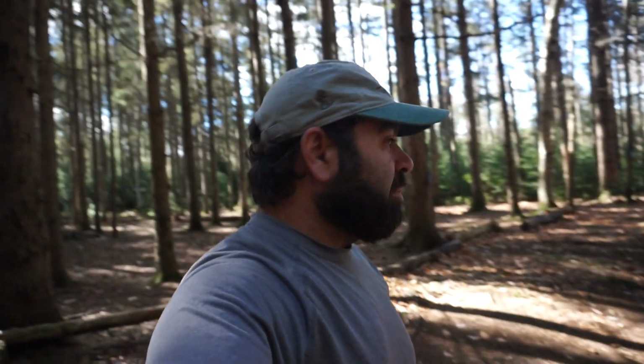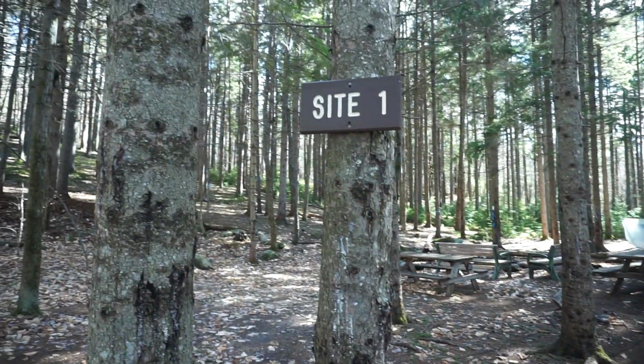So anyways, not really sure why this site has two benches and 2 picnic tables. If it's like a group site, it's no bigger than the other ones, but nobody else here, so I got my first choice. So I'm going to head down and see what's going on. No, I'm still an hour early, but get some stuff together in my car. So we got, like I said, I'm on site 1.